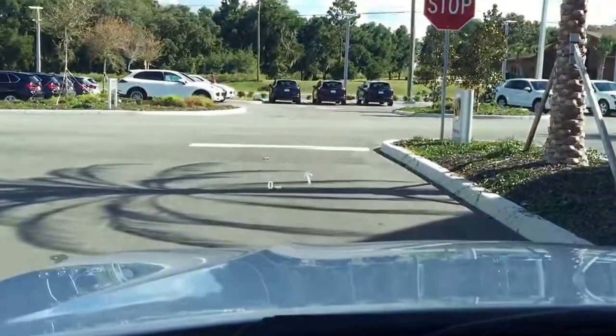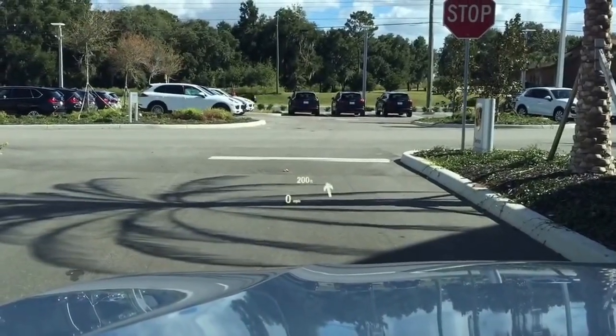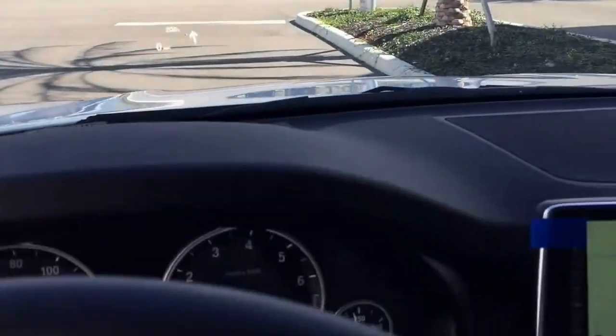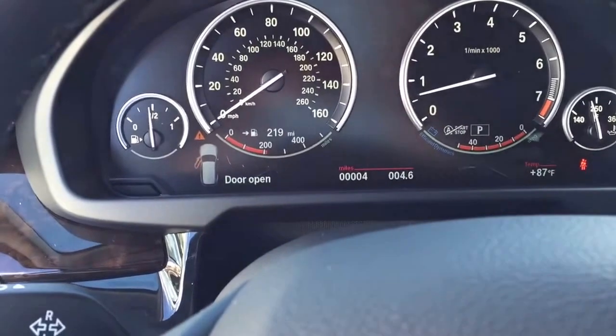And up front, here's your heads-up display. I don't know if you can see it, but this would display your navigational, your turn-by-turn, and also your speed limits. So you would not have to look at the analog gauges, which you see here.